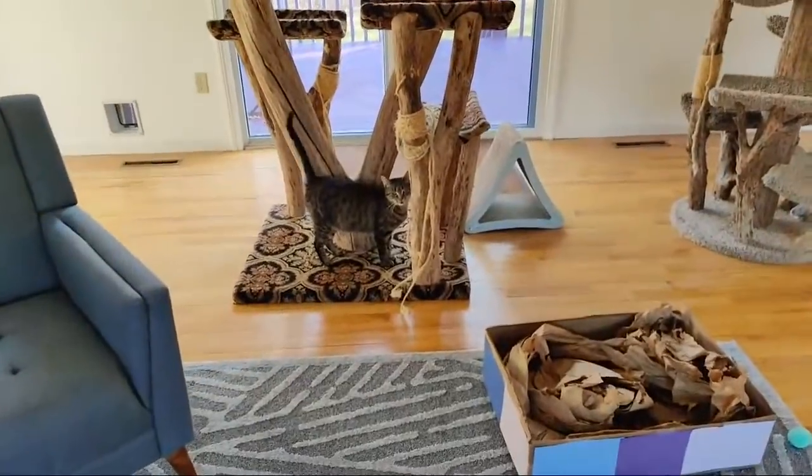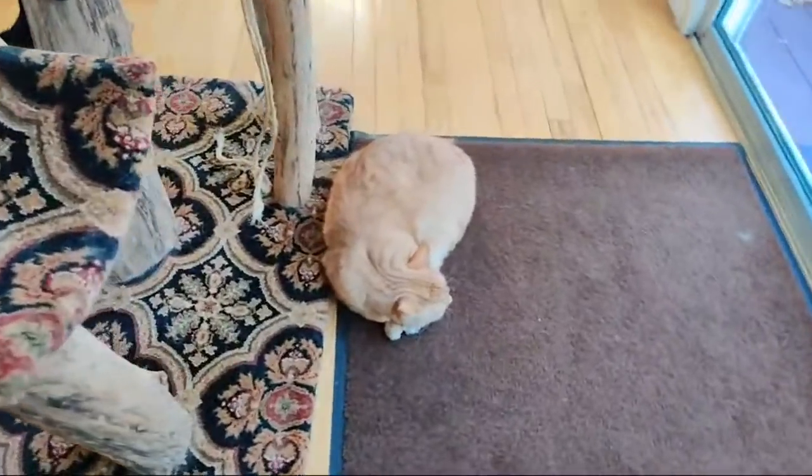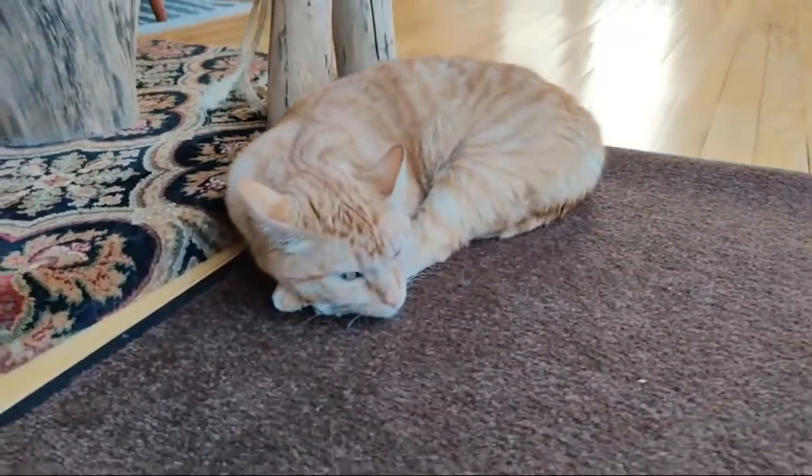And I saw Loganberry too. He's behind that tree, right behind Brooke. You see him? He likes to sit here because he can keep an eye on the birds, and if there's too many birds, he can run out in the cat run and yell at them. Just something he likes to do.